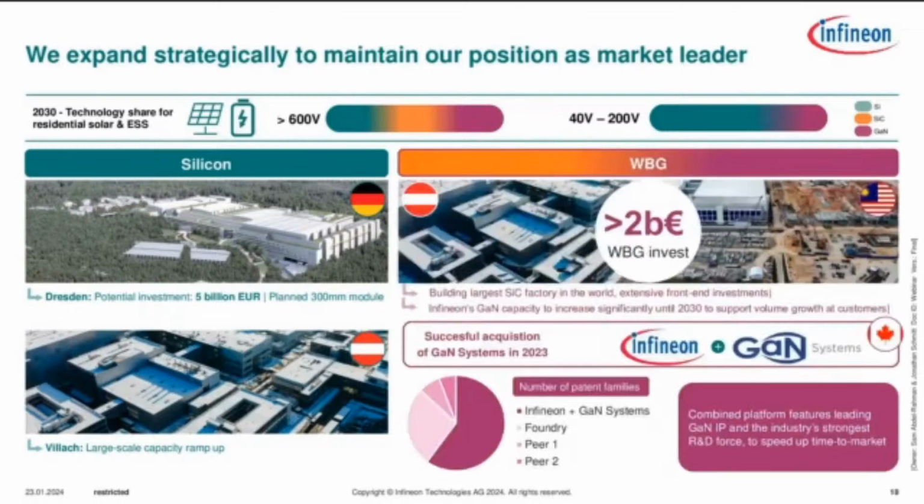Looking into wide bandgap, here we have really exciting news because Infineon is definitely committed to serve these technologies. We have more than 2 billion of investment in further front-end capacity. We're currently building one of the largest silicon carbide fabs in the world in Kulim, but also we see further investments in Villach in Austria. And also to hint to the gallium nitride side, Infineon's GaN capacity is increasing significantly until 2030 to really support volume growth at customers. We expect that this technology will come and we are ready to further ramp with our customers so that these volumes are already being served.